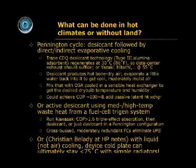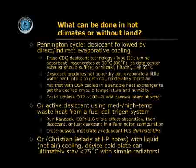Now, you could, of course, go to a trigeneration system with an advanced engine or microturbine or a fuel cell. And then you have medium to high temperature waste heat. So you could, for example, stack it with absorption on top. You could use a Kawasaki over 1.6 COP triple effect on top of the cycle, then a desiccant under that. Or you could run all desiccant. And of course, if you have a number of fuel cells that are cross-bussed and moderately redundant, you can eliminate your uninterruptible power supply and its costs and losses.